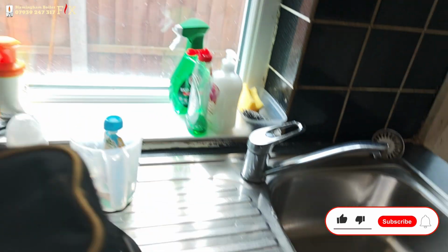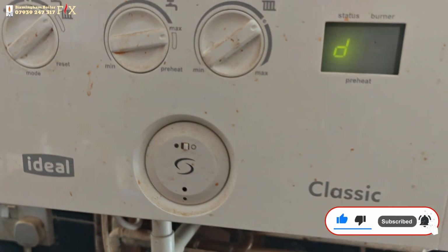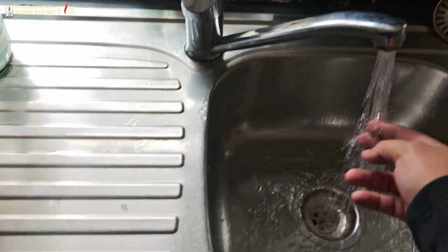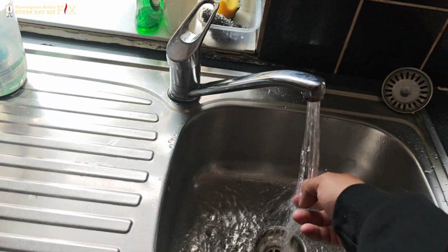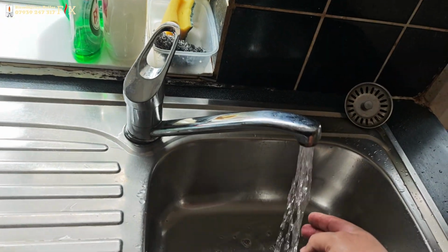Hi guys, welcome to Birmingham Boiler Fix. Now I've been asked to have a look at this Ideal Classic. The customer says they've got hot water that's working fine, but the heating isn't. Another gas engineer came out and changed the wireless room thermostat, the external room stat, but unfortunately it's still not working. So they've asked me to have a look at it, diagnose it and repair it for them.